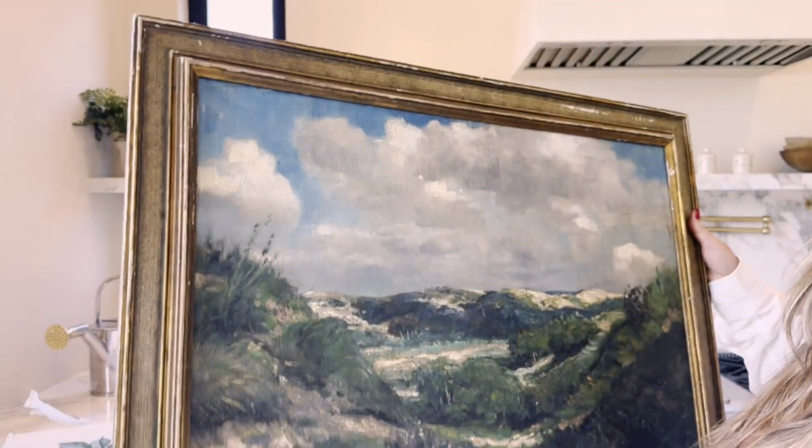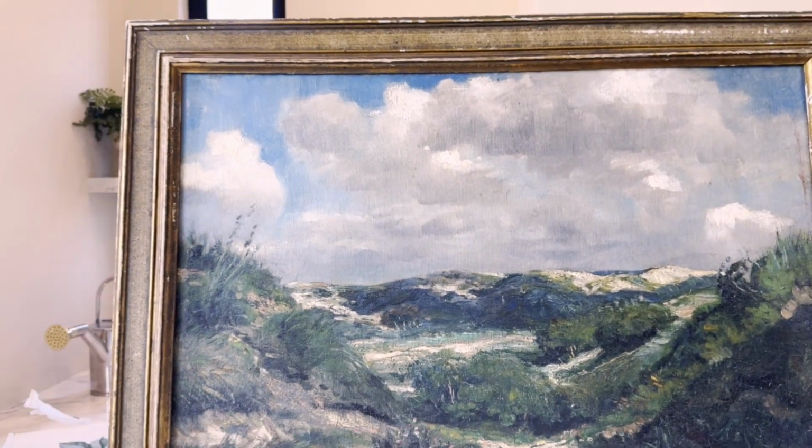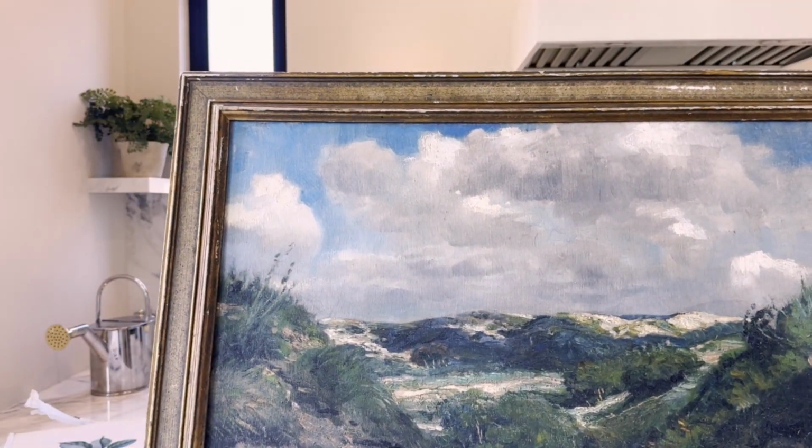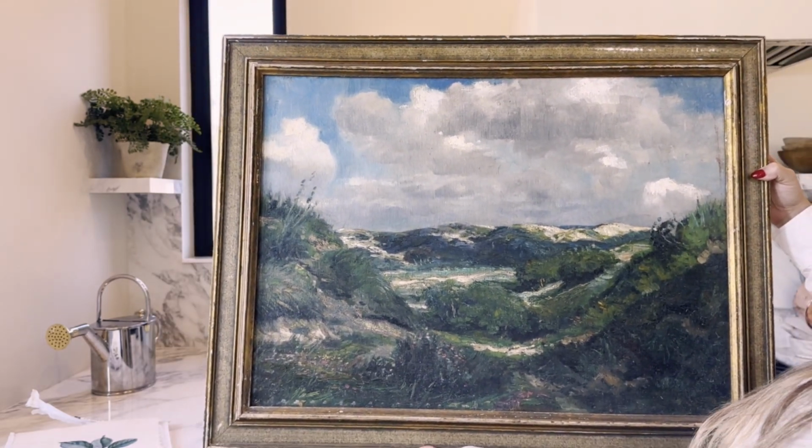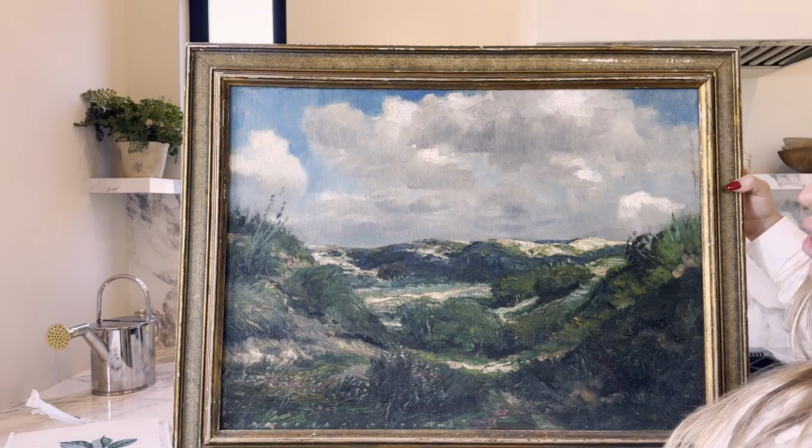Here is a piece of art from the same dealer. He mostly sold art. This is an American Impressionist antique painting. It has no signature.